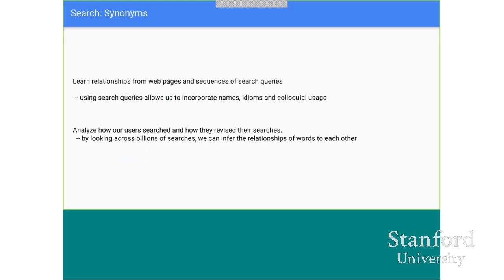So what we do is we look across the billions of searches that we have, and we apply different algorithms to that data. So for example, one of the approaches we take is we look to see how often users replace one word with another in a particular context. So if I see the search query GM cars, I might also see the search query General Motors cars closely after it, and now I see that the user replaced GM with General Motors, and now we think there's some relationship between GM and General Motors.